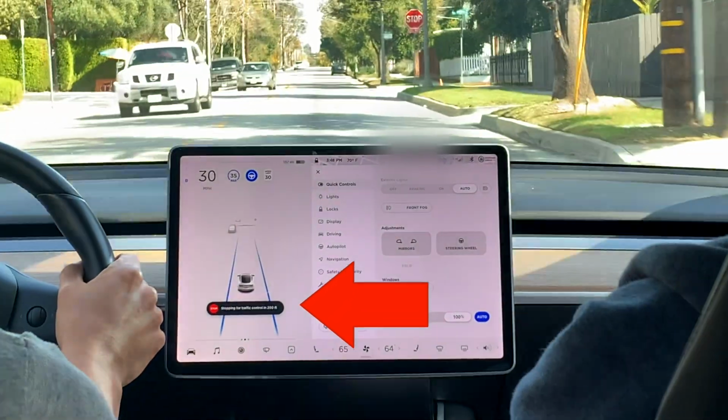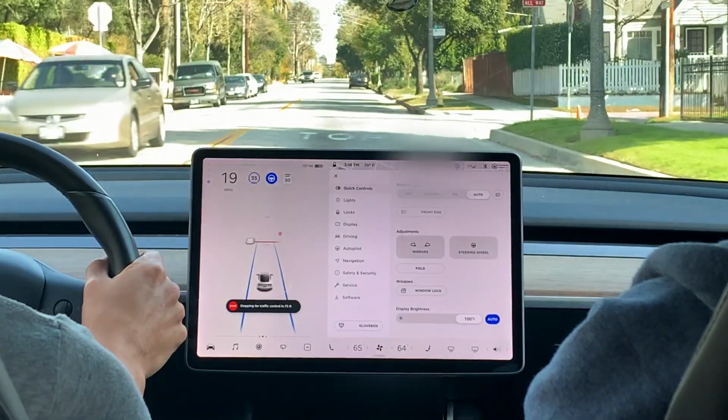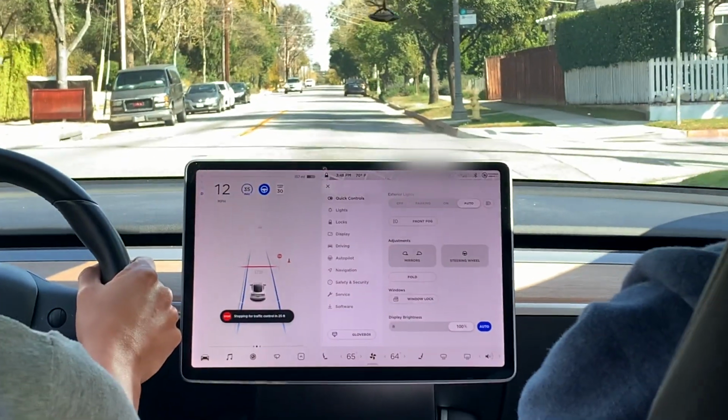So she was kind enough to let me drive her 3 and try it out. And it worked really well. It lets you know that you're approaching a stop sign by having some little text on the screen. It also has a little green line as you approach the light, or a red one, depending if it's a green or red light or a stop sign.